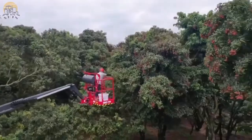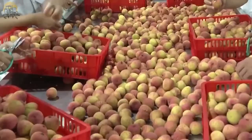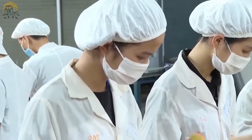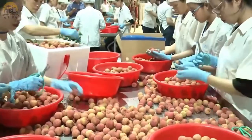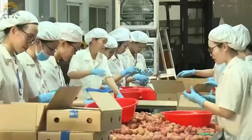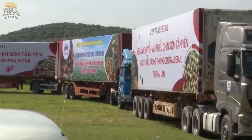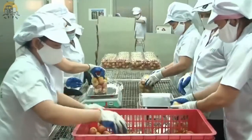Today, lychee is widely grown in many countries with modern farming technology. China, India, Thailand, and Vietnam are the world's largest lychee producers. In particular, Vietnam is one of the leading lychee producing and exporting countries, with provinces such as Bac Giang and Hai Duong famous for high-quality lychee varieties. Lychee has become an important export product, especially to international markets such as the United States, Europe, and Japan.